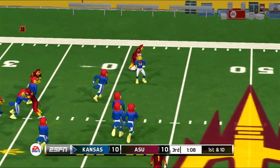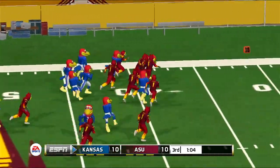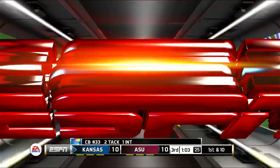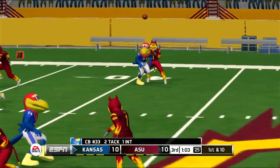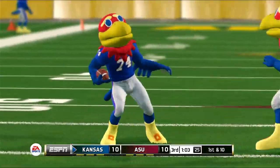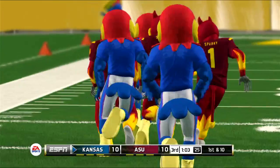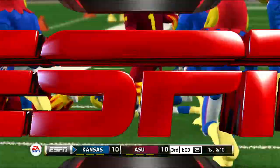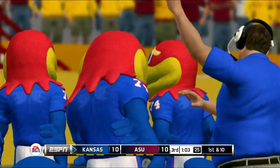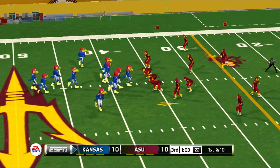To fit it in there, and it'll be intercepted. And they make the stop around the 37-yard line. And that was just an outstanding pick. Great play by the defender to high point the ball, but the quarterback wasn't in rhythm on the throw. We've got a first and 10. Ball on the 37.